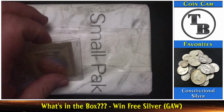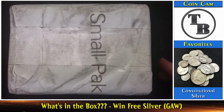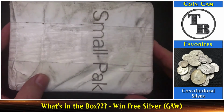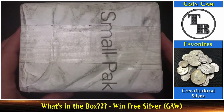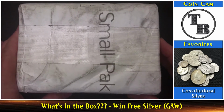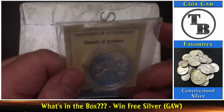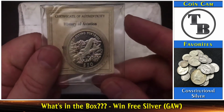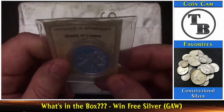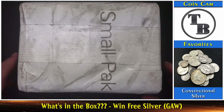Okay, so I got this box in the mail. We'll look at the GAW here in a minute. And so I ordered something, and I'm not going to tell you where I ordered it from or what it is. You have to guess. So the contest is, what's in the box? And this is what I'm going to give you if you guess it. This is .999 silver. We'll go over it here in a minute.